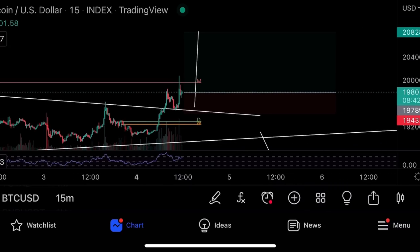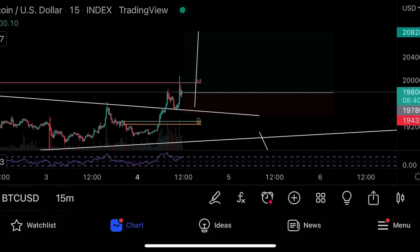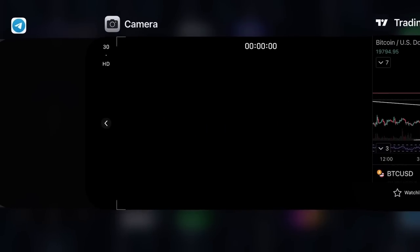And I'm going to buy some spot positions here because Bitcoin does seem to be holding this $18,000 mark. But I won't go all in.